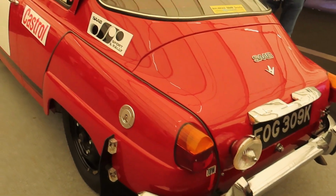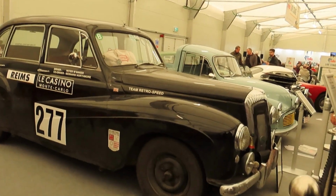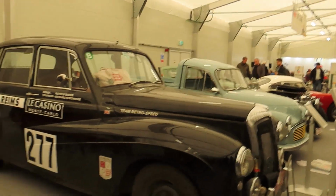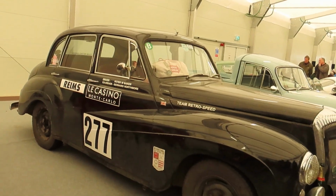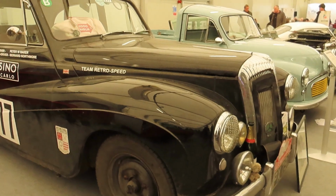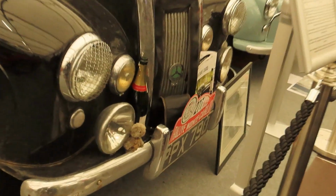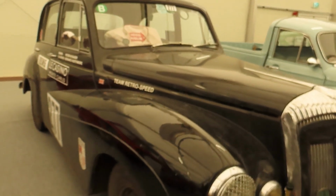But I do like these old Saabs. Got a few more rally prepped cars, but this stands out for me. Now this is perhaps like a Monte Carlo rally Daimler Conquest. Now these are really nice cars. 1954 this. Rally Monte Carlo on the front. But yeah, I really like the Daimler Conquests.